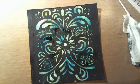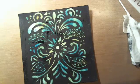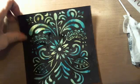Last time you used this, you used silver glitter paste over a turquoise background. Oh, I'll bet that was pretty. Yeah, now I just have to decide what I want to do on top of this. It came out pretty cool. I like it.